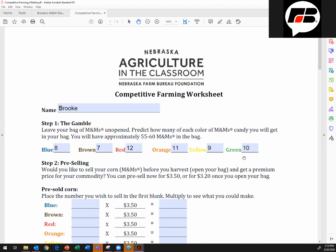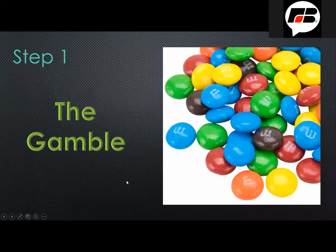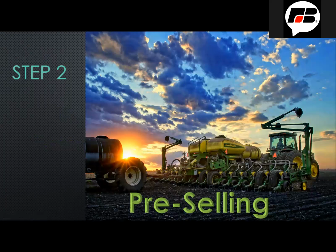Once you have finished step number 1, the gamble, it is time to pre-sell our corn. This is where the farmer makes a prediction about how many seeds they're going to harvest in hopes to have a higher premium.